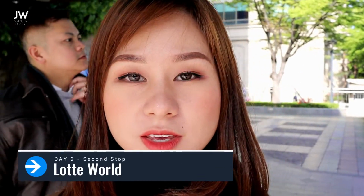So today's next stop is the Lotte World. So the shuttle bus just dropped us here. So this is the entrance.